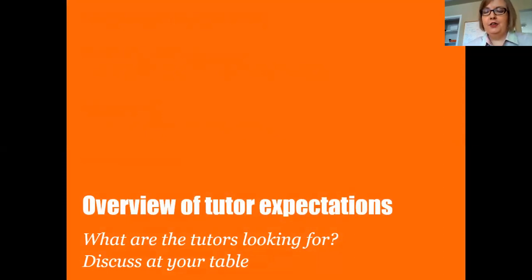So what are the tutors expecting? Now there can be variability in what people want from you. So it is important to consider that there will be differences on a case-by-case basis, but there are general principles that connect concepts.